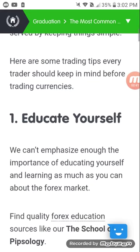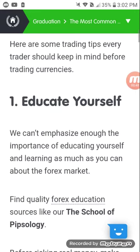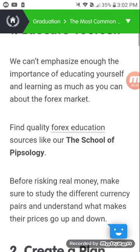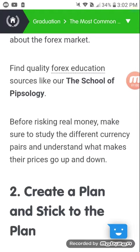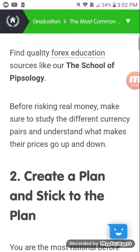Educate yourself. We can't emphasize enough the importance of educating yourself and learning as much as you can about the Forex market and doing as much homework as you can about it. It's essential. Find quality Forex educational sources like babypips.com or traders or mentors before risking your real money. Make sure you study the different currency pairs, do your homework, and understand what makes their prices go up and down.